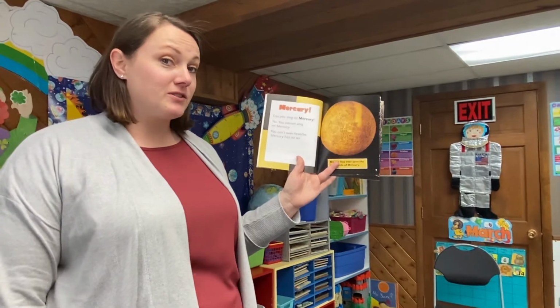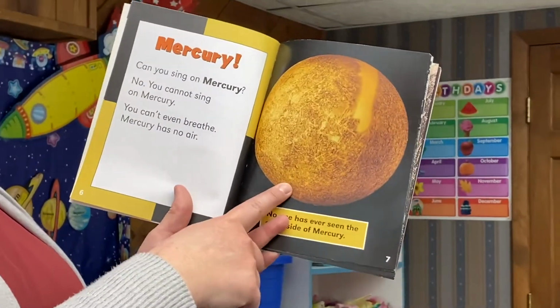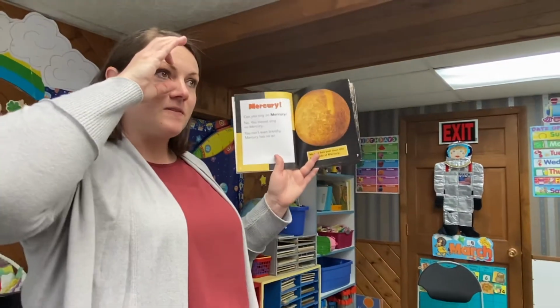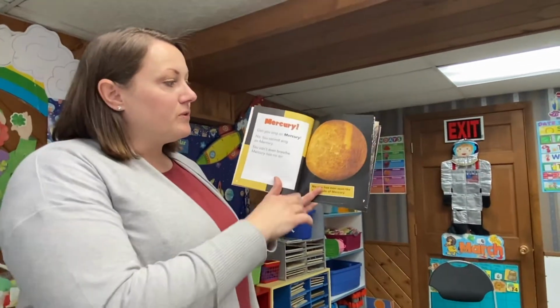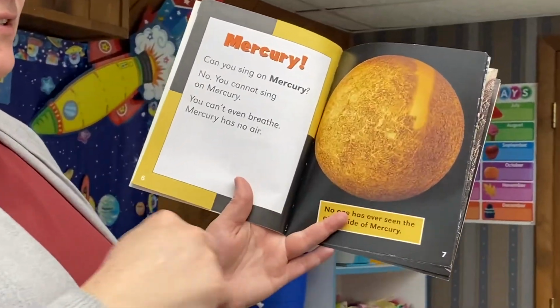The planet closest to the sun is called Mercury. This is what Mercury looks like if you were to look at it through a telescope. Remember, a telescope is something that makes things look a lot bigger than they actually are. So you can see things that are really far away. So if we look through a really big telescope, we can see that Mercury looks like this.